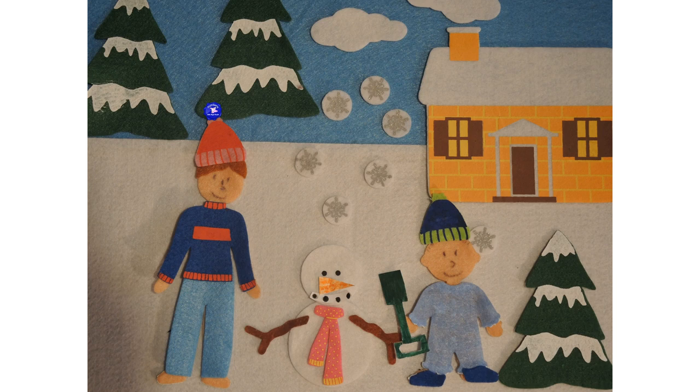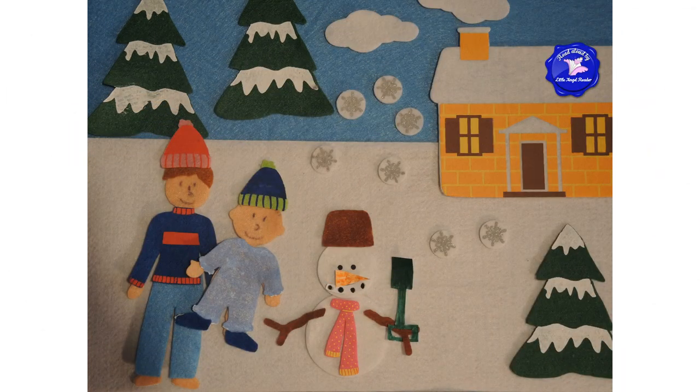False. The snowman is wearing a pink polka dot scarf now. Next picture. Max is lifting Mom. True or false? False. Max is not lifting Mom. Mom is lifting Max. The snowman is holding a green shovel. True or false? True. The snowman is holding a green shovel.